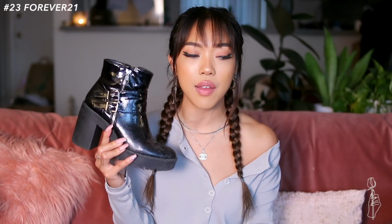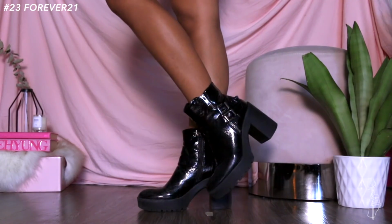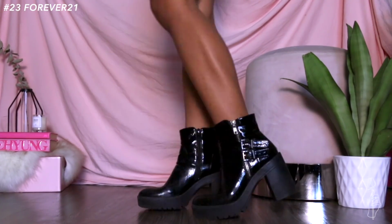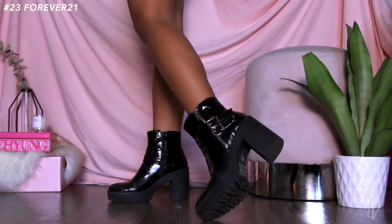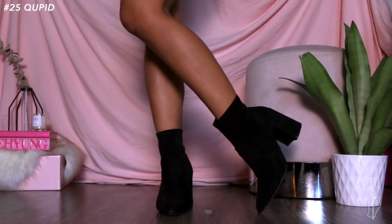All right, my friends, so we are moving on to what pretty much takes up half of my shoe collection. Booties. I love booties. I only have 2 pairs of shoes from Forever 21 because I am just scarred from wearing Forever 21 shoes because they're so uncomfortable. However, these are really comfy and they hold up really well. These are more of a beater shoe. Real quick, the difference between these two is that this one has an O-ring and a zipper on the front, and this one is just a nice, clean, black, pointed toe, plain booty.